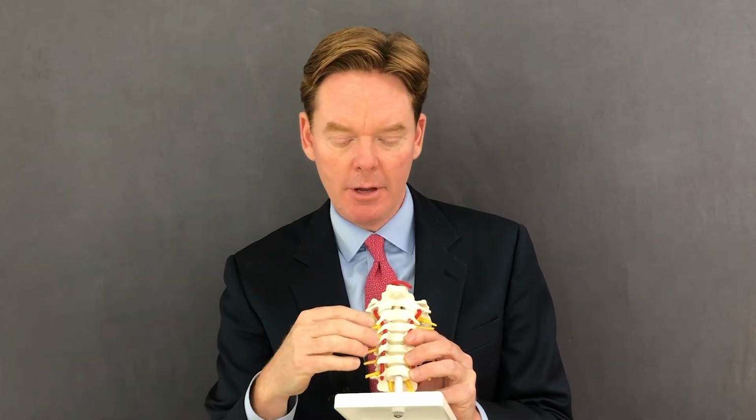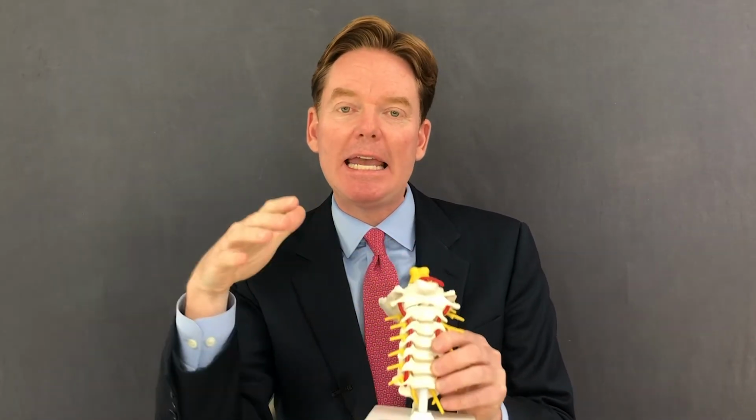So a fusion basically means once we take the disc out and get rid of the problem, we've got to replace it with something. We typically use a plastic spacer, some type of coating, sometimes bone, sometimes metal. We put the spacer in, which keeps the space distracted open. Then we put a metal plate on the front to stop the motion. And here's an example of a plate. Two screws up, two screws down. And this is a two-level fusion, two discs. And we lock it in place.